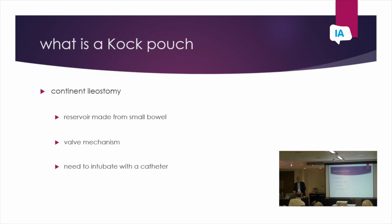Because it's continent, in order to empty the reservoir, you need to pass a catheter in through a stoma, and that allows it to drain out. But you can do that at a time of your choosing. So you've got control over your ileostomy.